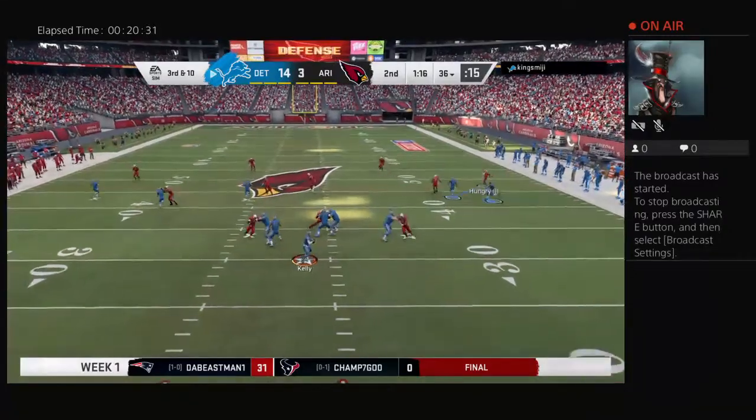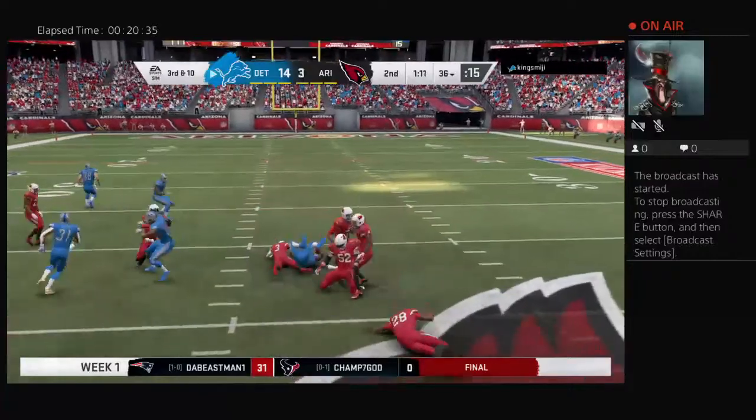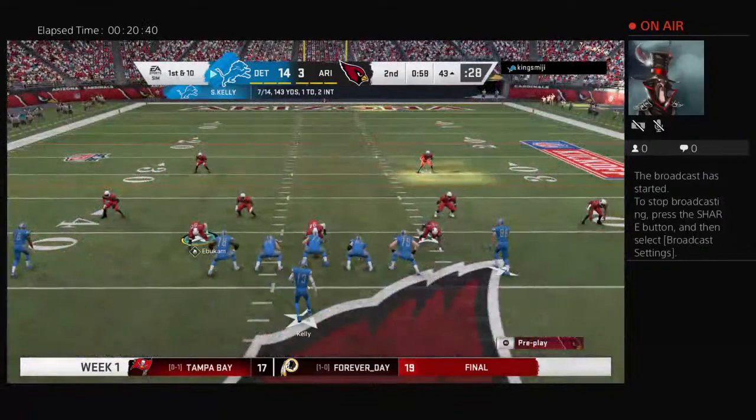From the gun, Kelly. Got his man complete over the middle. It's Carter. And they're going to have another 1st down as the tackle's made here at the Cardinals' 43.